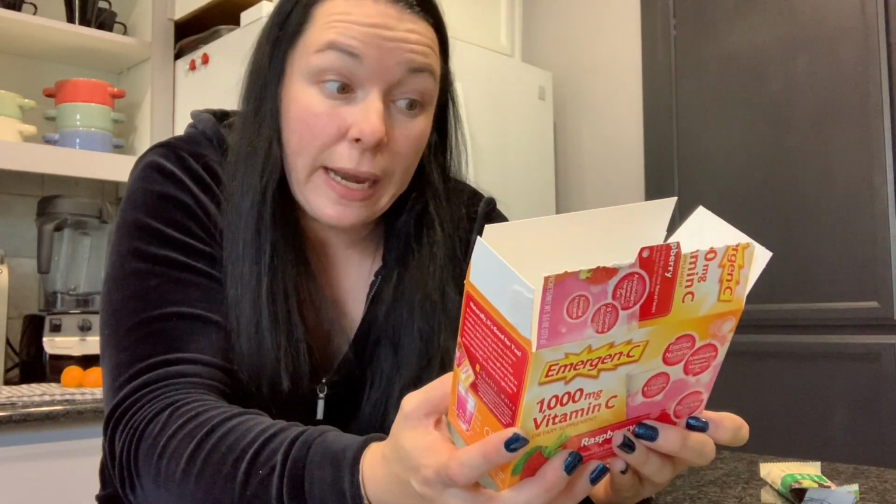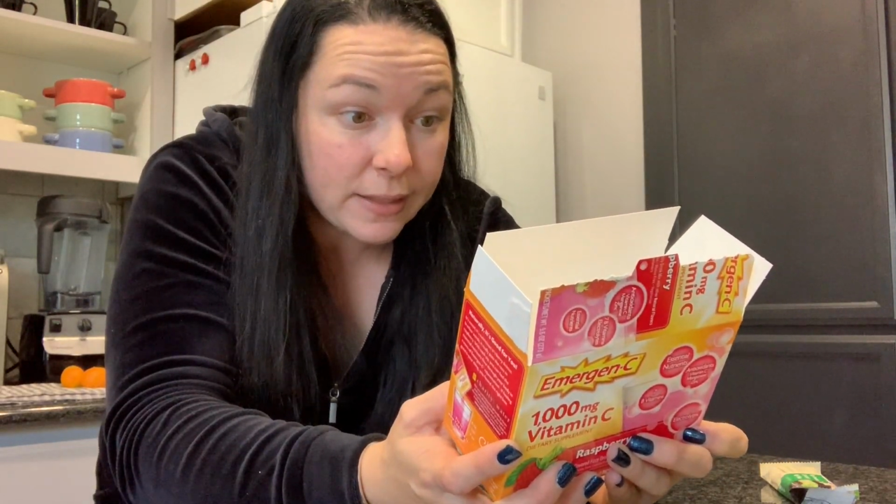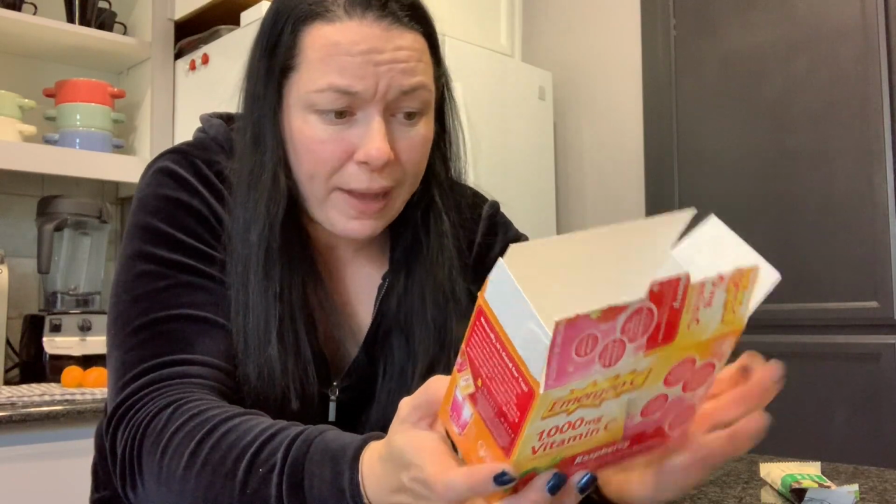There's electrolytes in it, a bunch of vitamins in it. There's a lot going on in this. There really, really is. And it's like 35 calories per packet. I just thought this would be really good to incorporate.